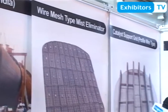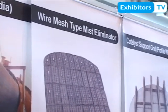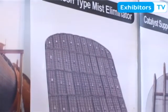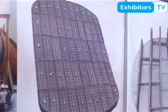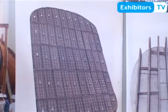And this is one of our products. We say demister, in detail, Y mesh type mist eliminators. We have three process engineers, and to make it efficient, our process engineers perform the hydraulic calculation for our valued customers.